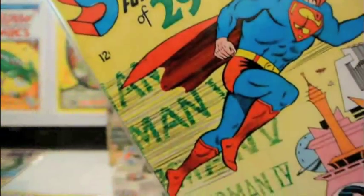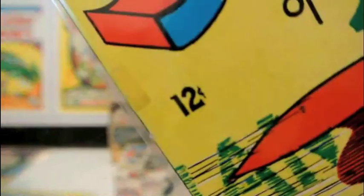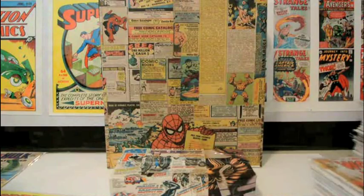Really nice condition book. It just has that little piece of tape or something on it, but outside of that, it looks like a newer book. That's how nice it is.